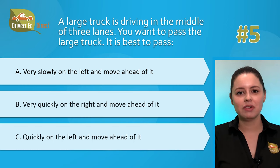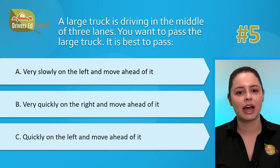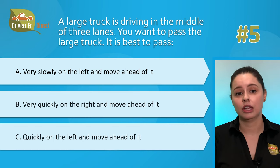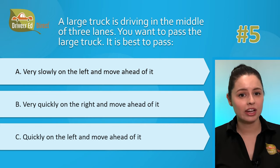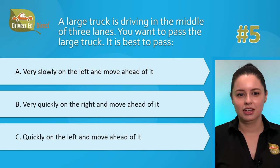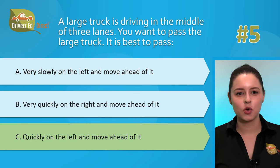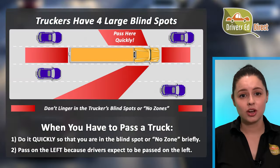A large truck is driving in the middle of 3 lanes. You want to pass a large truck. It is best to pass A, very slowly on the left and move ahead of it, B, very quickly on the right and move ahead of it, or C, quickly on the left and move ahead of it. The correct answer is C, quickly on the left and move ahead of it. Don't linger alongside a truck when passing.